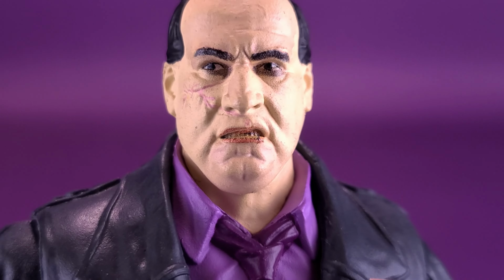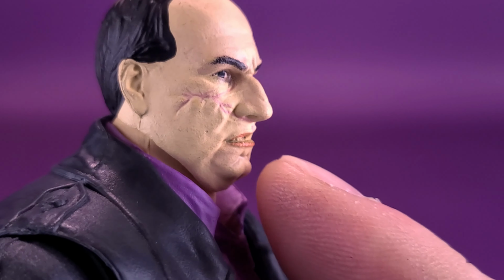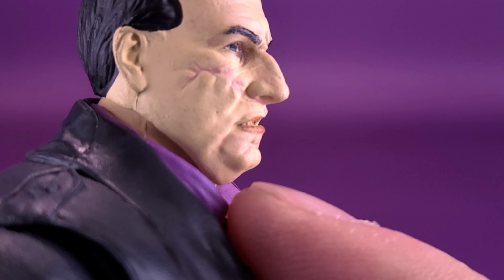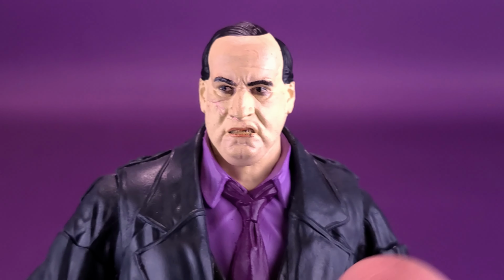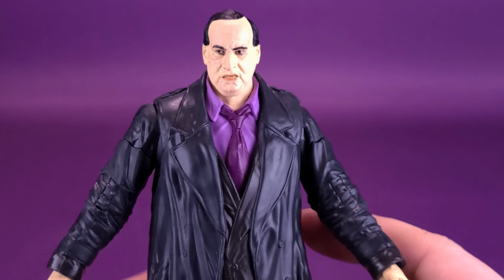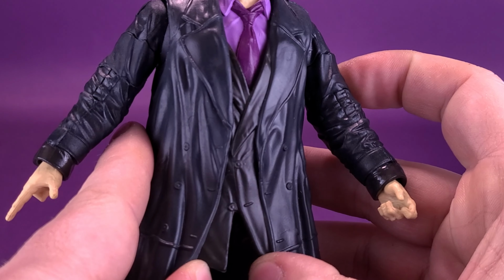Getting a closer look also at his teeth, I kind of like the way they've sculpted in his teeth. You can see that he looks like he's almost got an underbite here, with all these additional rolls and folds in his face. Really, again, love the scarring in it. The only thing, again, that really could have improved this face is to darken the skin tone, because I think it's way too light.